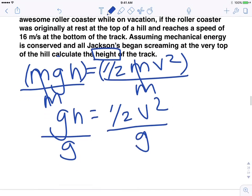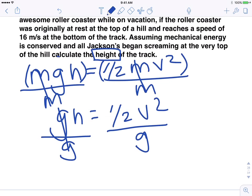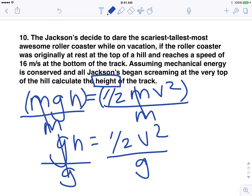I know you're probably wondering, she hasn't put the numbers in yet. Well, sometimes it's just easier for me. I'm like all over the place sometimes. Sometimes I do it one way, sometimes I do another way. But there's always things that I always do. You always want to first show your equation. You always want to label your knowns and unknowns. And then you want to plug and chug and then box out your answer, okay? So our values are 16 meters per second, and that's all we're given.